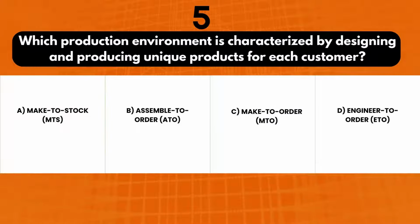5. Which production environment is characterized by designing and producing unique products for each customer? A. Make-to-stock, MTS. B. Assemble-to-order, ATO. C. Make-to-order, MTO. D.